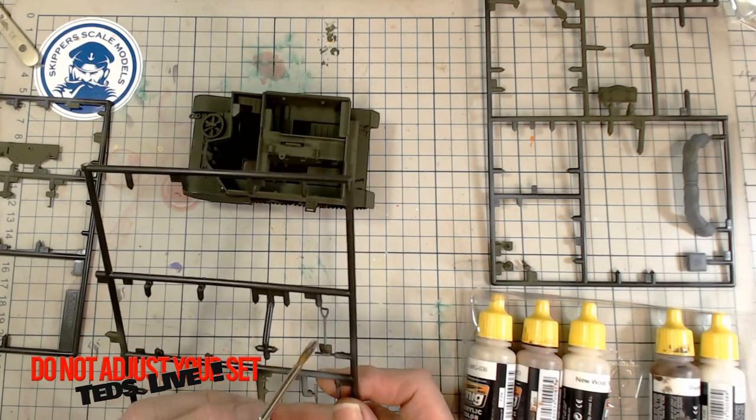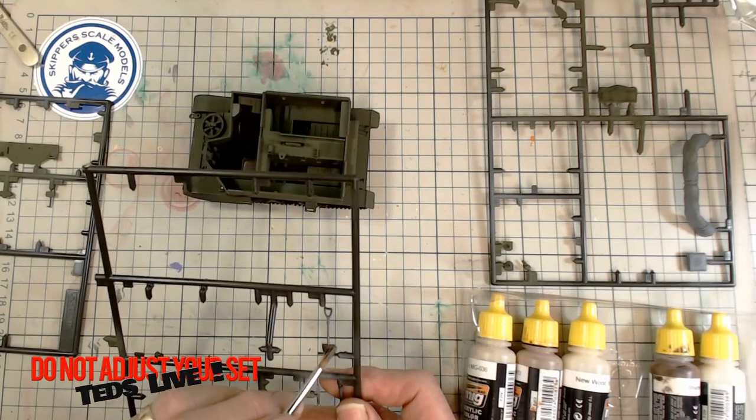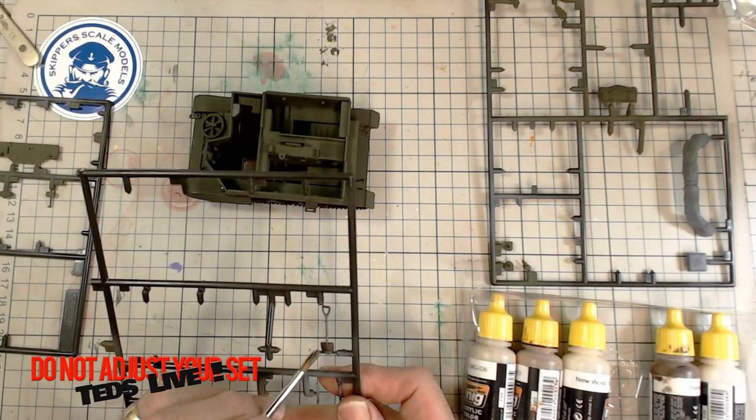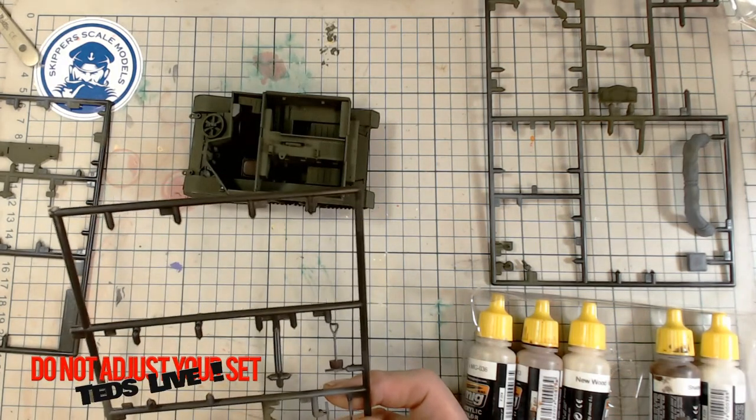Well, these MIG colours are quite thin. They do brush on beautifully though, but one or two coats will be the answer. Two thin coats.